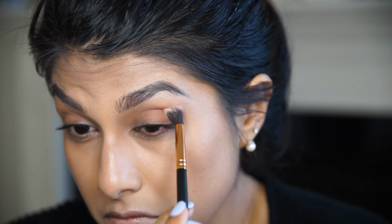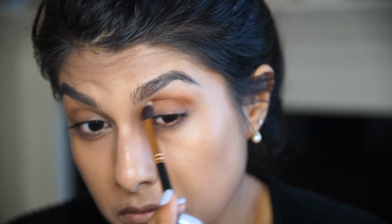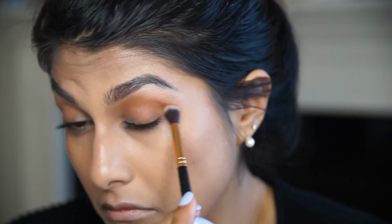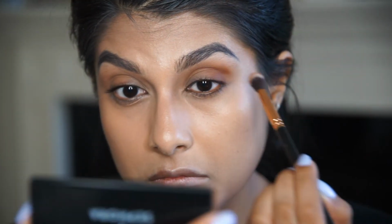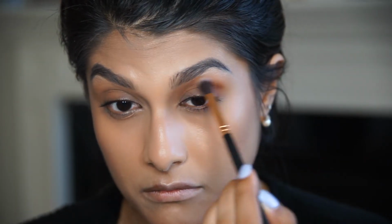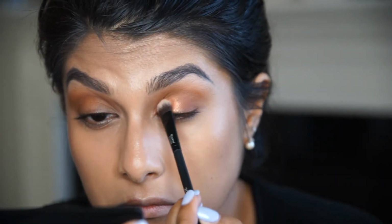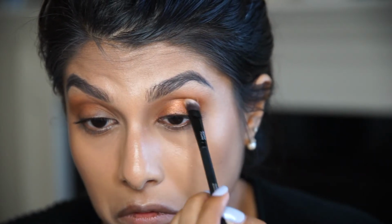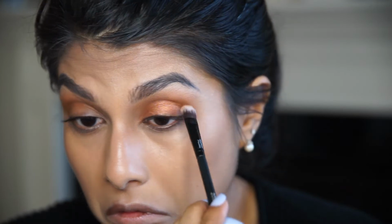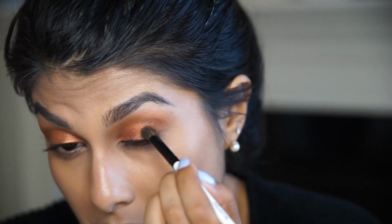Okay, so I'm going to start working on the first shade, which will be just kind of put all over the eyelid. And that's the color Throwing Shade. So just build that up. And then I'm going in with a flat shadow brush in Copperized. And I didn't really dig too deeply into the shade. It's very, very pigmented. So I'm working that all over my whole entire eyelid.